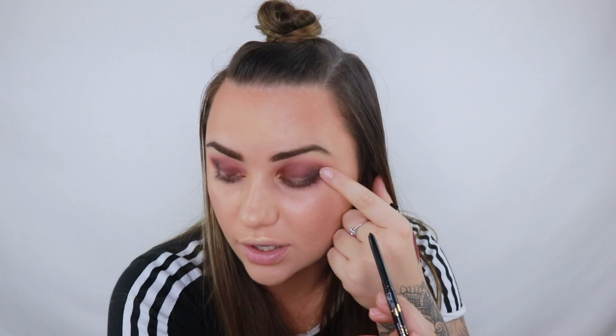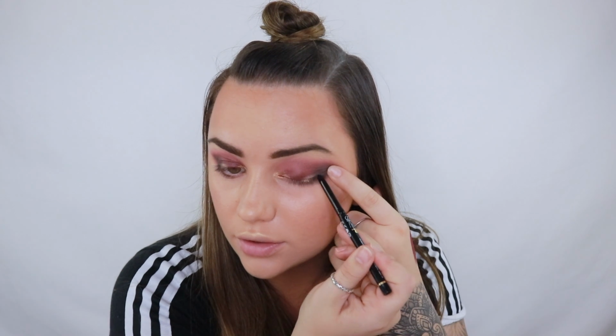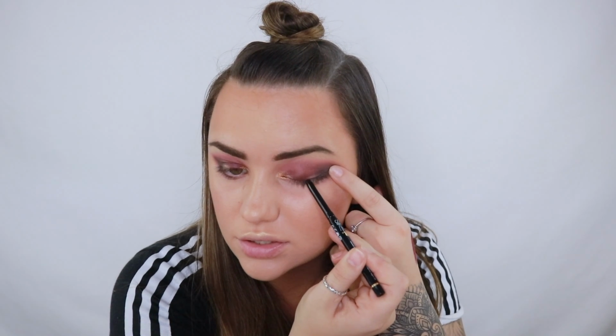And now I'm going to grab the Argan eyeliner, and I'm just going to tightline with this and smoke out my lash line. So I usually like to look really creepy and pull my eye to the side and get it right into the lashes.